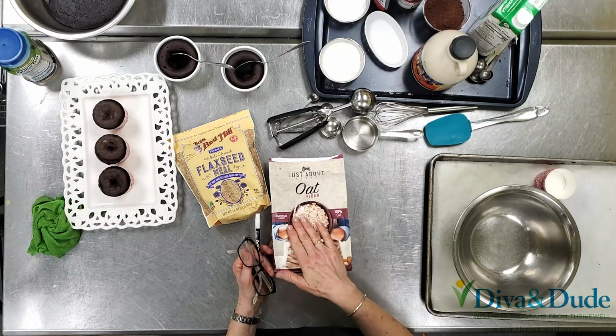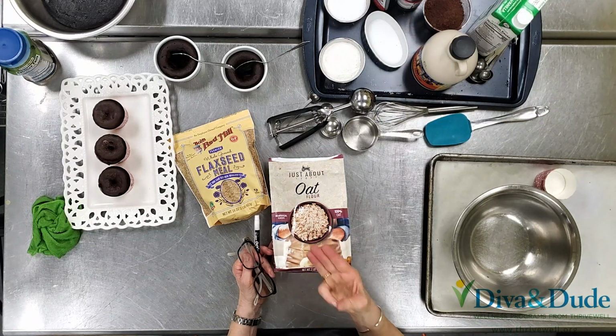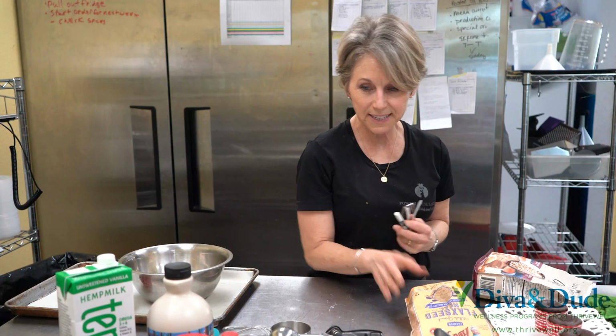So oats are a great source. They're gluten-free, they're easy to tolerate, they're loaded with fiber and complex carbohydrates, and not to mention they make a great sweet treat. Let's keep going.